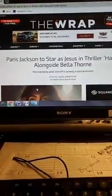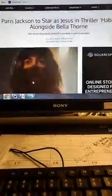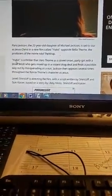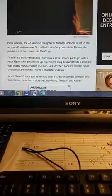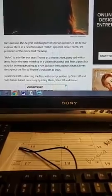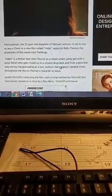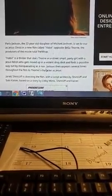Paris is supposed to play Jesus in a movie. Oh my goodness, it sounds worse than it is. But I'm going to read you guys what it says the movie is. Habit, I guess that's the name of the character, or maybe the name of the movie, is a thriller that stars Bella Thorne as a street-smart party girl with a Jesus fetish who gets mixed up in a violent drug deal and finds a possible way out by masquerading as a nun.